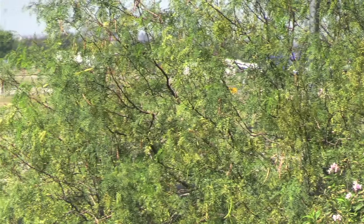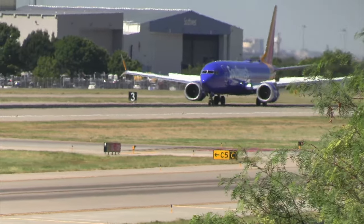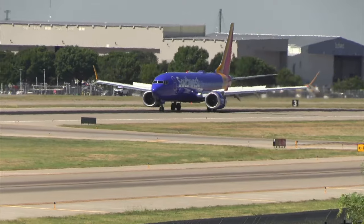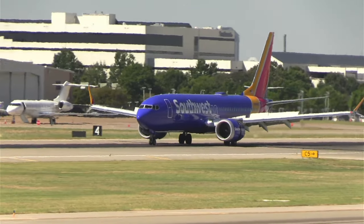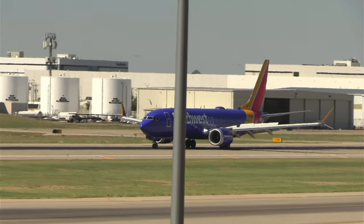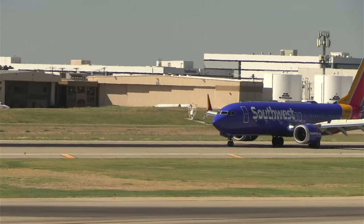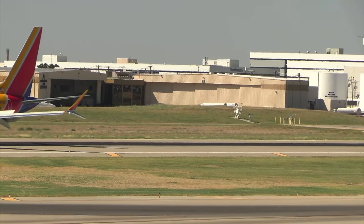Runway 13 right, line up and wait, traffic 4 out. It's a good question. Another 737 8 Max. Well, I have a moment.